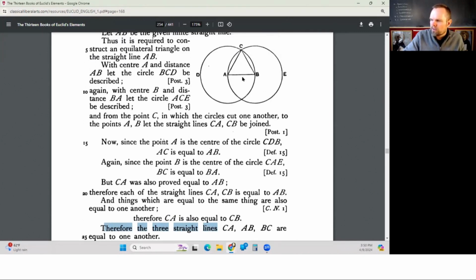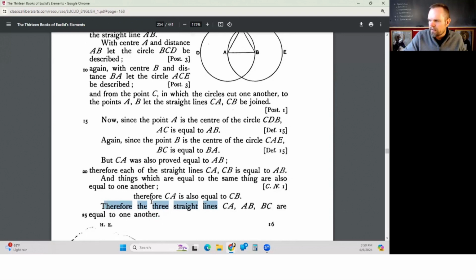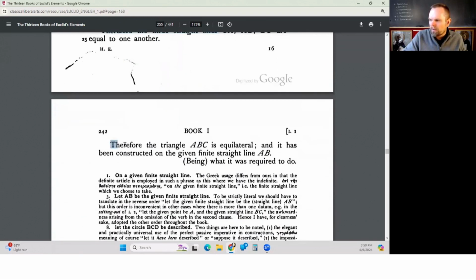So not only have we drawn a triangle on the given finite straight line AB, but we've now proven that it is, in fact, an equilateral triangle. All of its sides are equal. That's the end of the demonstration. The last part of the proposition is the conclusion: therefore, the triangle ABC is equilateral, and it has been constructed on the given finite straight line AB, being what was required to do. In Latin, that is quod erat faciendum, QEF, a sign that this is a problem because something needed to be done.